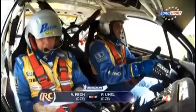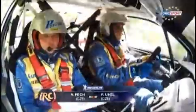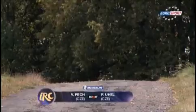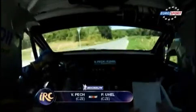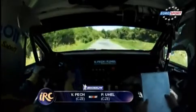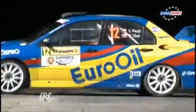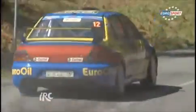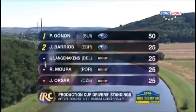Vaclav Pesh, very strong in the Production Cup until Special Stage 6. He had to retire, unfortunately, due to mechanical failure. He continued today in the Super Rally, and he showed what might have been. He won all 6 special stages today in another Lancer Evo 9 R4. Hot rally, very, very hard on all the cars.